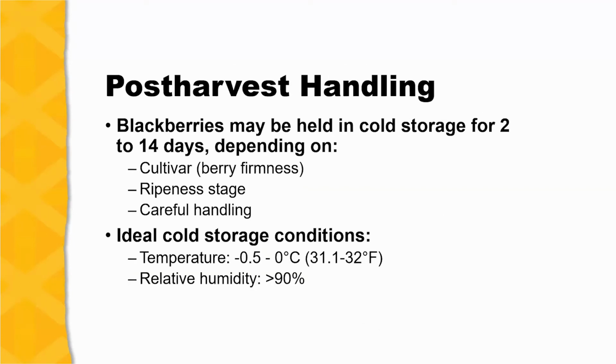As soon as possible, berries should be cooled. They can be held in cold storage for 2 to 14 days, depending first of all upon the cultivar. There are some cultivars that are firmer than others. The ripeness stage, as previously mentioned: berries that are harvested at shiny black, if cooled immediately and held at the proper temperature, can be held for up to 14 days. But berries that have been picked at dull black, even if they are cooled immediately and held at the right temperature, have a much reduced storage life. The bottom line is with dull black berries, they should be marketed as soon as possible.